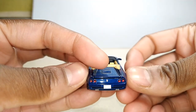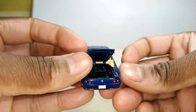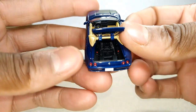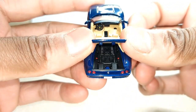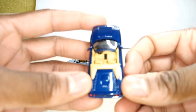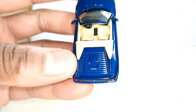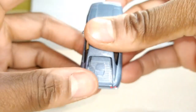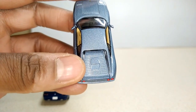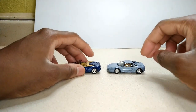Then you got the taillights with the Ferrari badge. Again, F355 above the right taillights. Yo, that's dope. Then you got this sweet looking engine. Beautiful. And then you got Ferrari right here. There we go. You also got it right here, too. You can't see it too good on this gray color, but it's there. So, yeah, there goes my F355 Spiders.